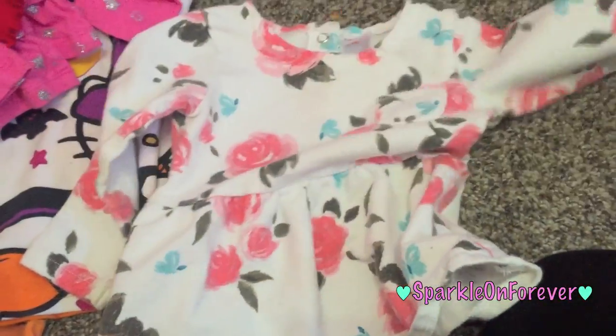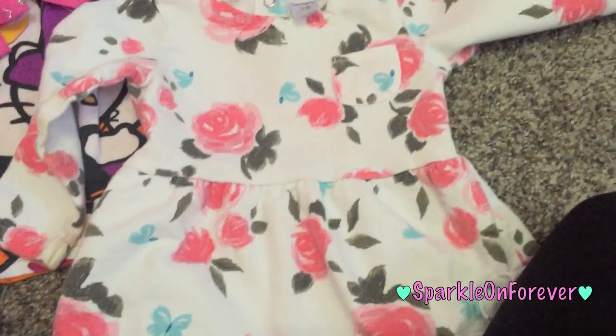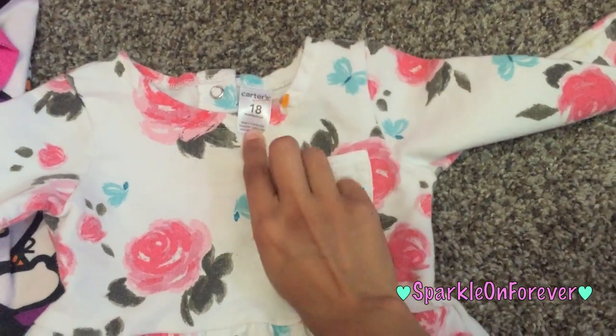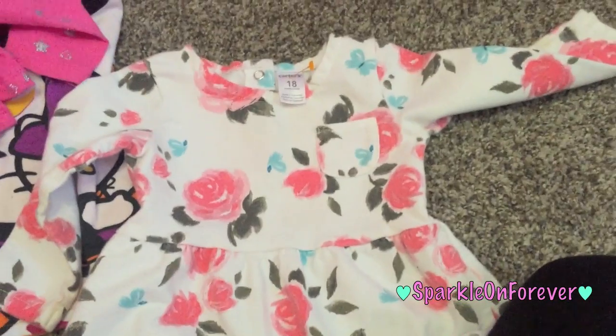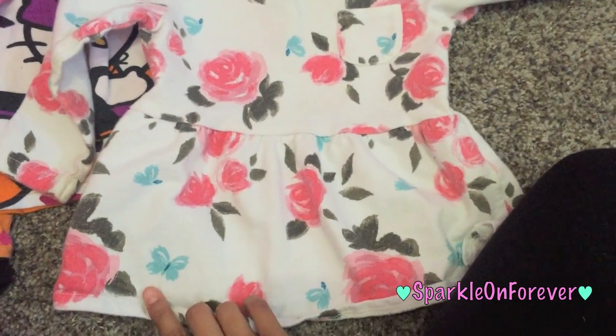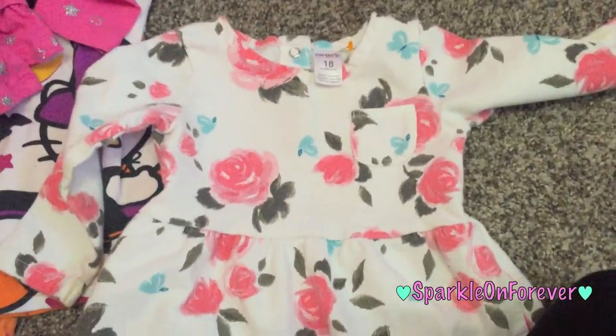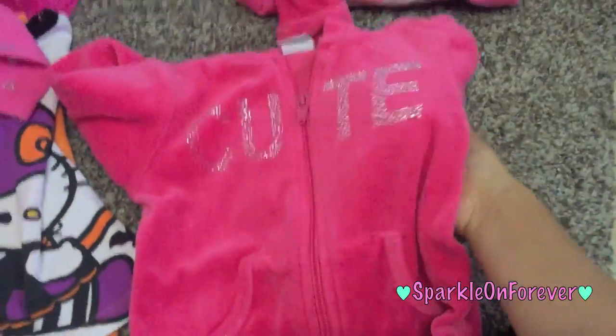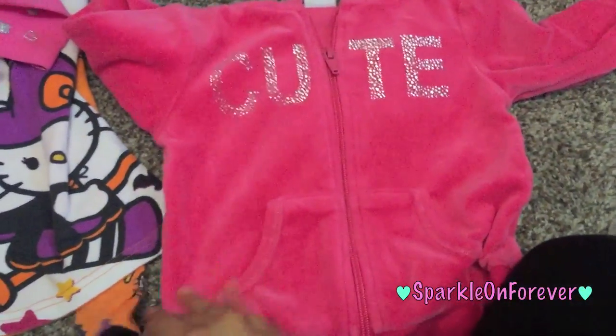This is another little sweater, and it's got roses. It's by the brand Carter's, and I love this so much. It is so pretty. Look at the butterflies, and it looks brand new. I love it.